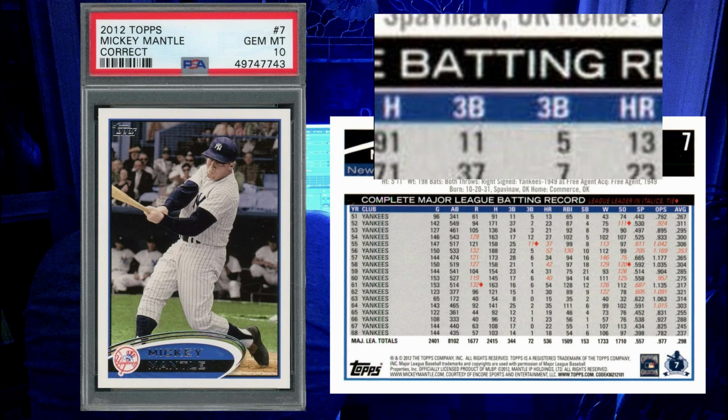They did come back and correct that. I gotta say though, if you have the corrected one, it was really hard to find. The error seems way easier to find, but they're both only coming in at a couple bucks each.